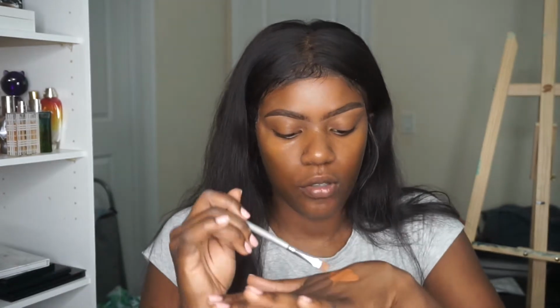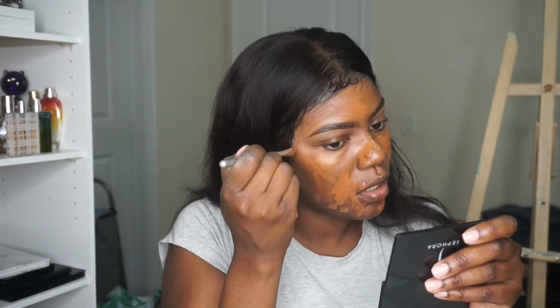I don't like to distribute the product with my beauty blender because I feel like it soaks up too much of the product. So I'm going to use a brush. I'm just going to distribute it all over my face. Hopefully none of my hair gets into my foundation. And I'm just gonna go over close to my brows.